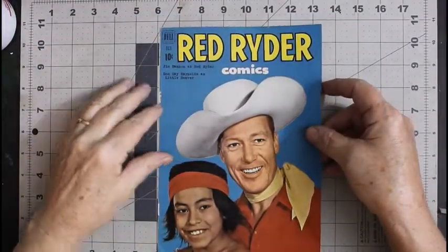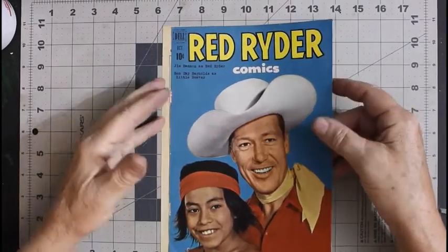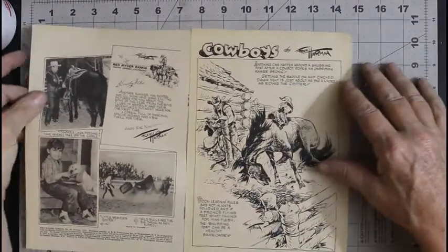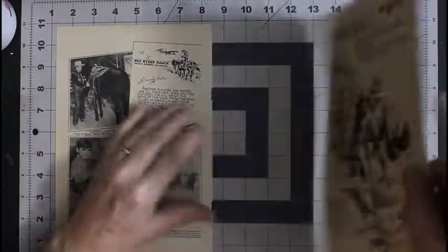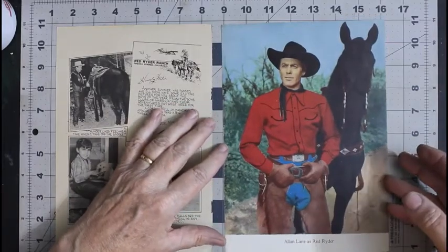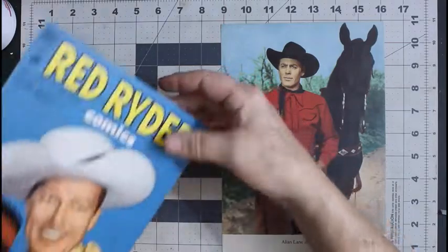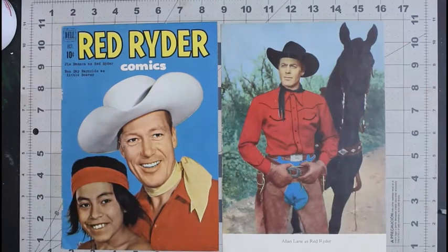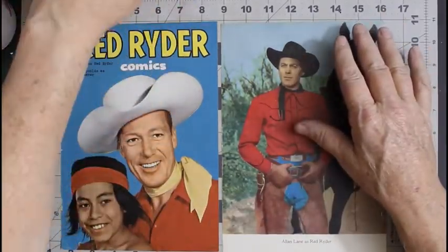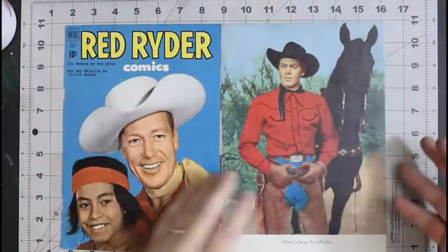This was kind of like a bonus. This is the cover to a Red Ryder, unfortunately. Now, I don't know if these two go together or not, but on the back side, it has Alan Lane as Red Ryder, and this one is Jim Bannon as Red Ryder. And like I said, I don't know if they go together or not. I suspect that they don't. But I was really happy to get them. And he just threw these in. This was not part of the package. This was the only thing I paid for. And he threw these in, and I thought that was really, really nice of him.